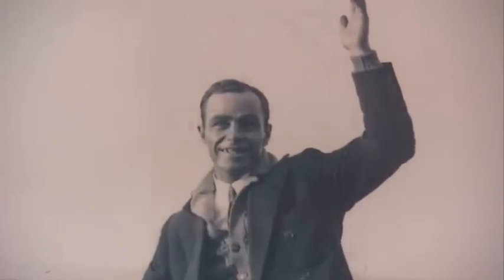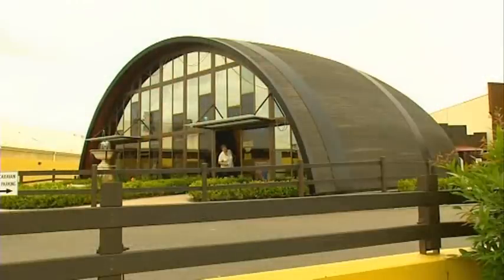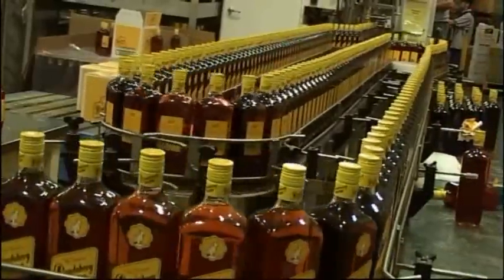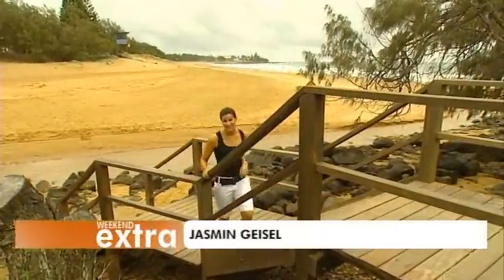Of course, when you're talking about Bundaberg, it's pretty hard to ignore the town's true flavours, the Bundaberg Rum Distillery and the Ginger Beer Factory. But there's plenty more to Bundy than just its rum.